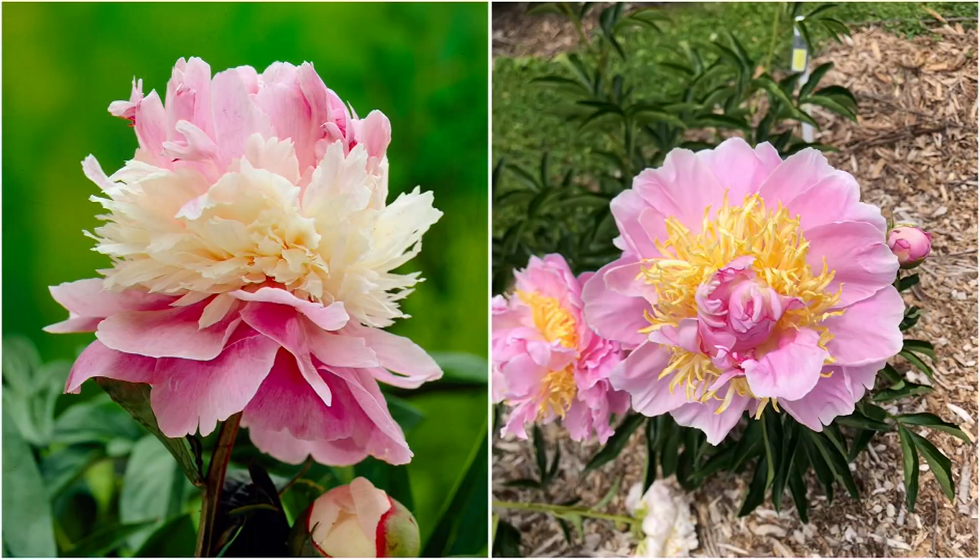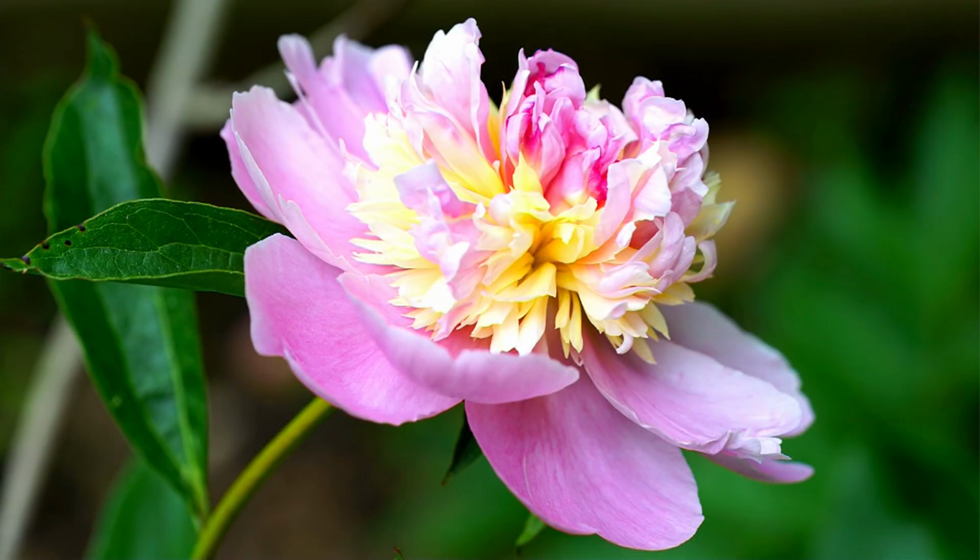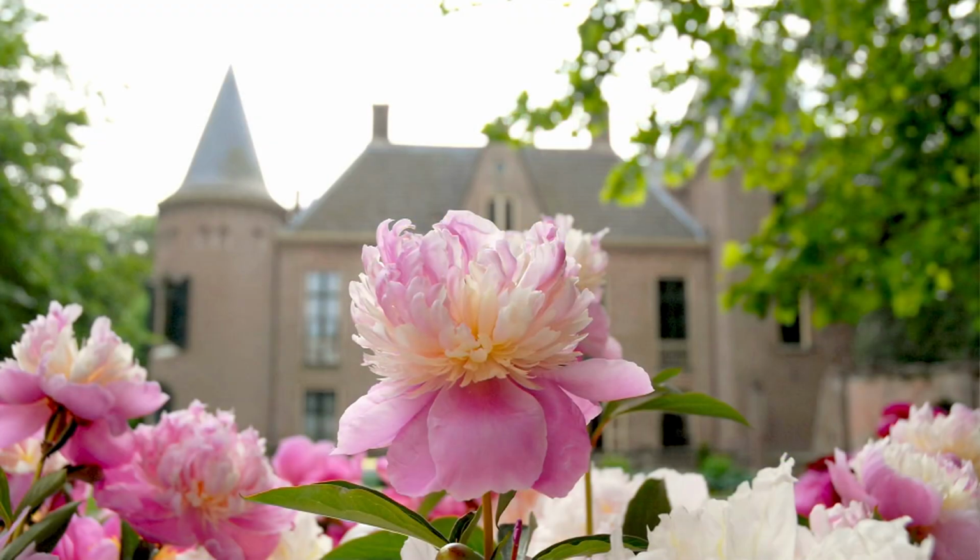Peonies will grow in the spring. So again, these are your spring flowers. So your catmint and your daffodils and your crocus and all of those things that bloom in the spring, they come up first, those bulb plants. Then your peonies are going to arrive. The peonies will stick around until about the middle of June, and then now it's time for summer flowers. Here come the roses and the lilies and all of those things.